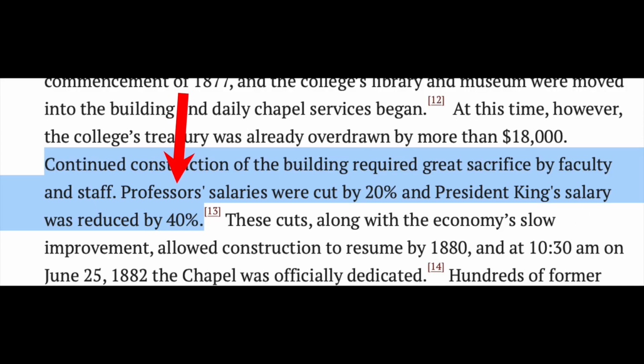So it was done. Professors' salaries were cut by 20%, and the king took a 40% pay cut. Construction resumed, and we're not told who actually built the rest of it, because it isn't important, of course. Just throw some more money around.